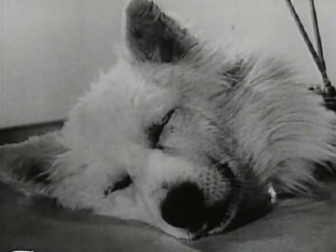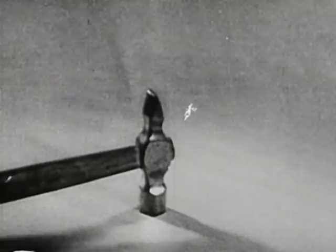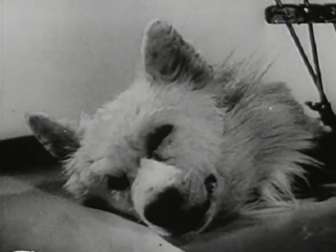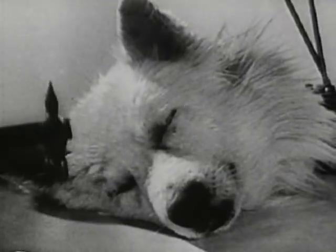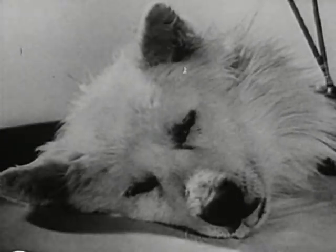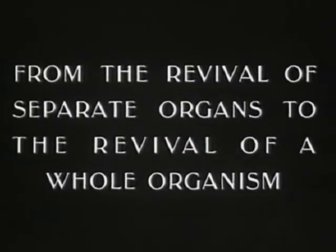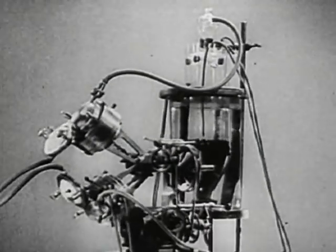The isolated head even reacts to light and to sound. The revival of individual organs enabled scientists to proceed to experiment on reviving the whole organism. The revival of the whole organism can be achieved with the help of an apparatus called the autoejector.